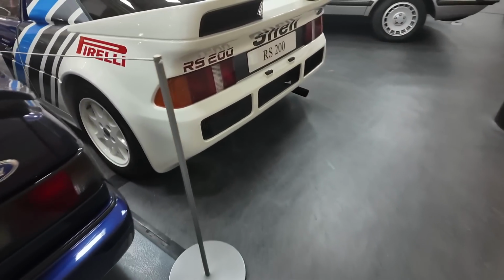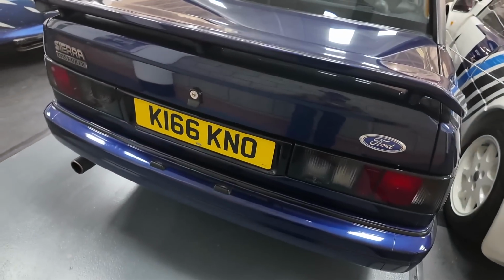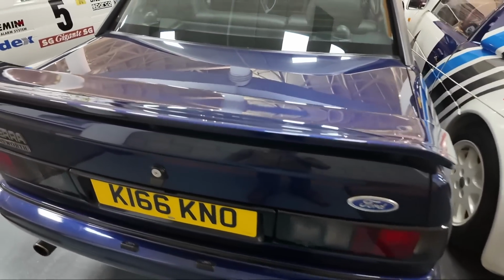What do we got here? Ford Sierra. See, now this is something we never had in the US.